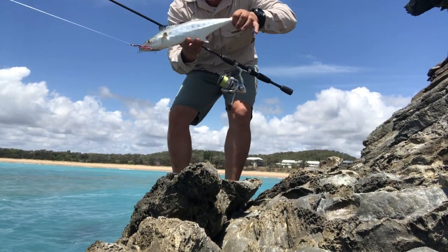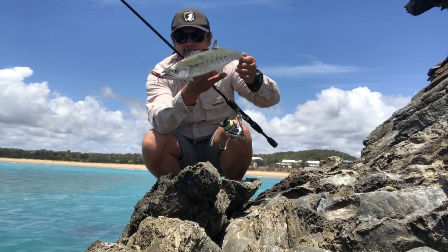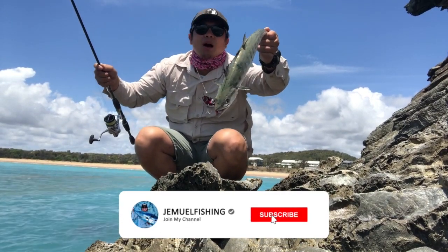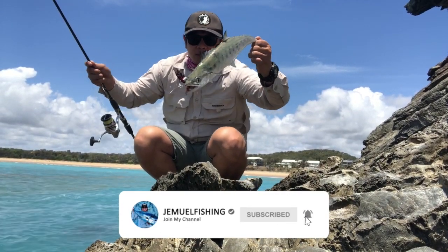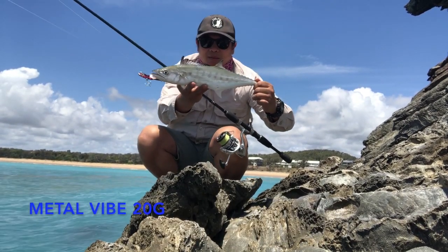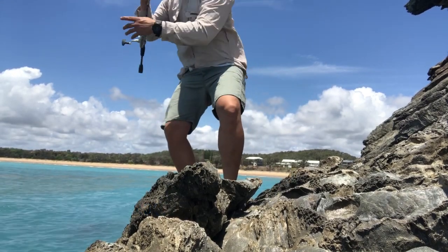Windy, but yeah, get a mackerel, small mackerel. I'm using the 20 grams metal vibe. It's because a bit windy, so I can cast it a bit farther. So yeah, catch, wait, they're gonna release it.